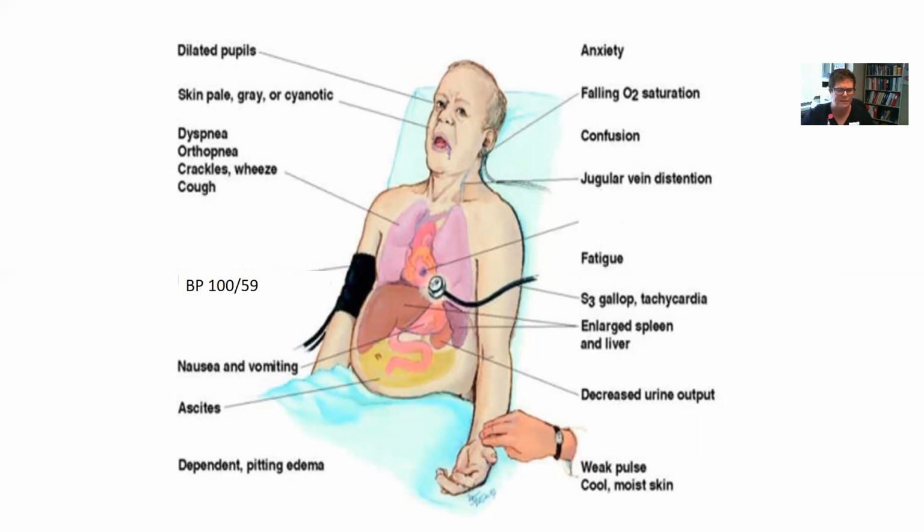He feels like he's going to barf. His belly has got ascites. He's got dependent peripheral edema. His SAT is dropping. So it might only be 94, but it was 100% 2 hours ago. He's starting to get a little confused. He's got jugular venous distension. He's completely exhausted. If you're good at heart sounds, maybe you've heard an S3, indicative of volume overload.